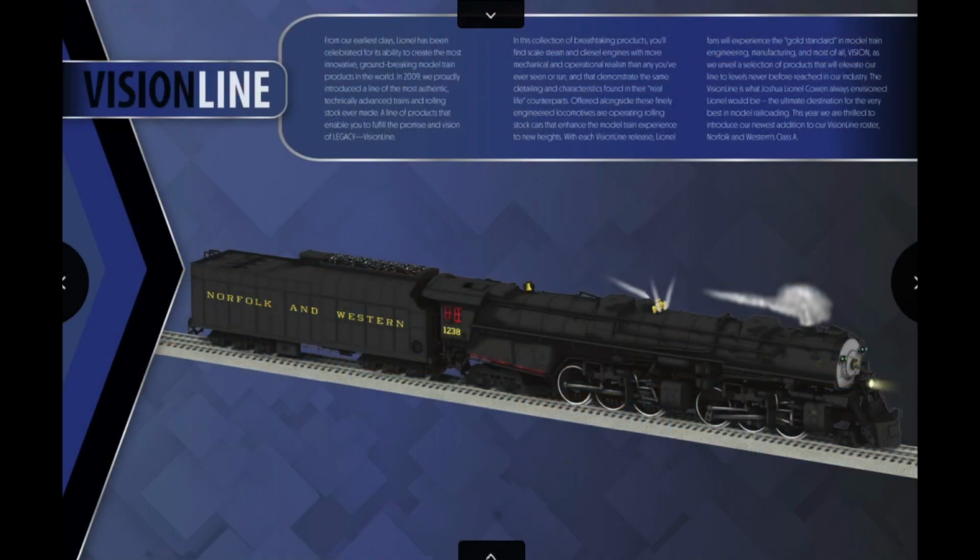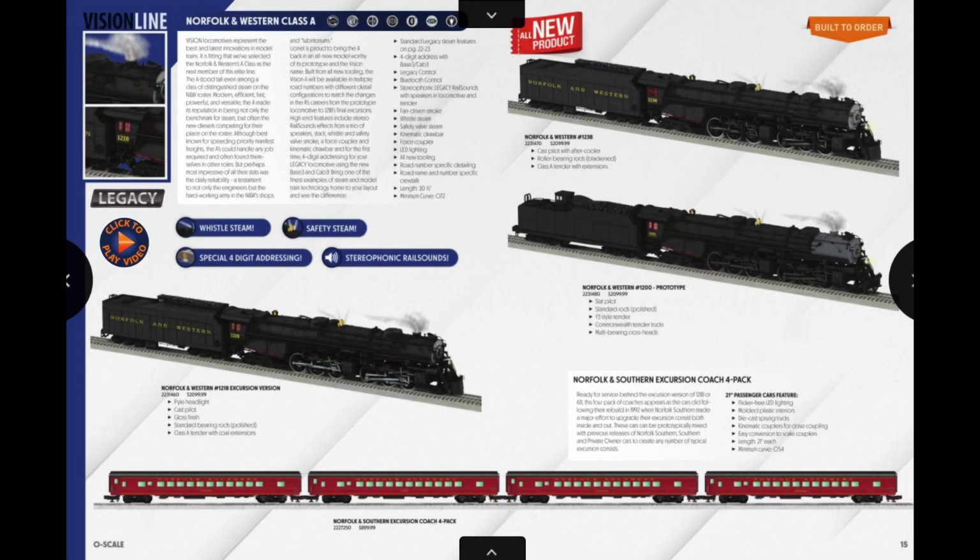So right after the information about the Cab 3 app and the Base 3 system, the very first items in the catalog are all Vision Line items, and the first locomotive to make its debut in the catalog is of course the Vision Line Norfolk & Western Class A. So the first 3 offerings of the A's that we have is the Norfolk & Western 1218 Excursion version, which will have a glossy paint scheme, the Norfolk & Western 1238, which will be the only example of a locomotive with roller-bearing side rods in this catalog, and then we have the 1200 version, which is a prototype version, and that has the smaller tender, boiler 2 pilot, and then the 1200 underneath the cab with a small Norfolk & Western written underneath that.